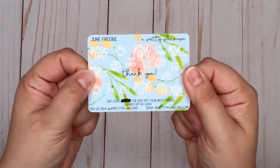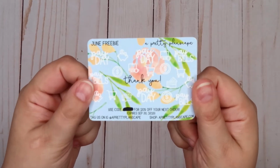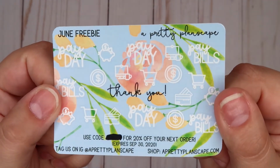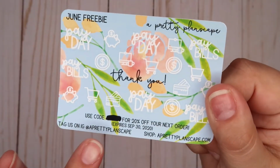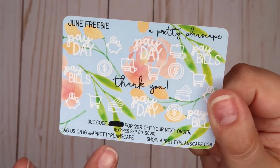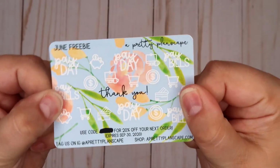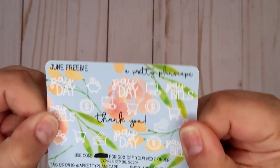As always, there is a freebie each month. I did show this in my last video, but in case this is the first one that you've caught, this is the freebie for June. It's got little icons and scripts on it. There will always be a code for your next order for 20% off. I've just blacked it out for this. So this is the June freebie that you will see in any orders in June.